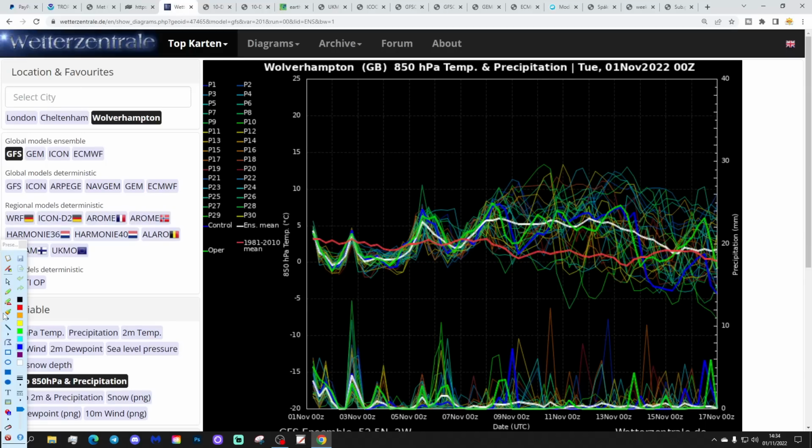These are the GFS upper air temperature and precipitation ensembles for the next couple of weeks, for Wolverhampton today. The red line is a 30-year upper air temperature average for Wolverhampton. Got a little bit below average now. It's going to be a slightly cooler opening week to November.